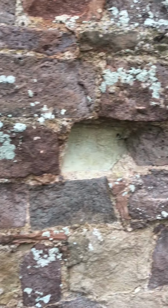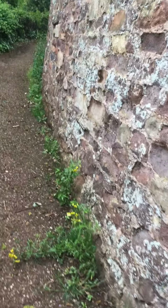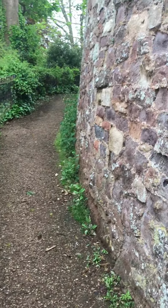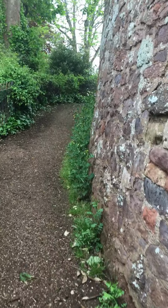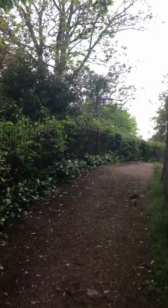at the Norman slash Saxon slash Roman wall that surrounded Exeter after the city was abandoned, the fall of Rome. The Saxons rediscovered it and refortified the wall and used it as a little bit of a fortress during the time of Alfred the Great.